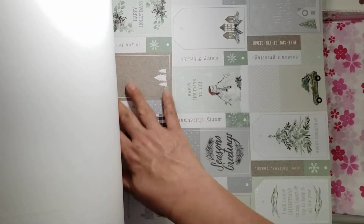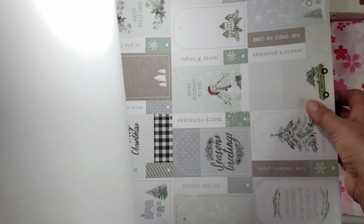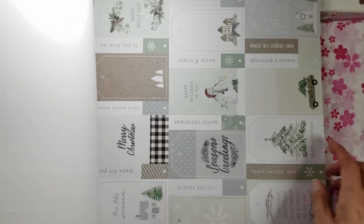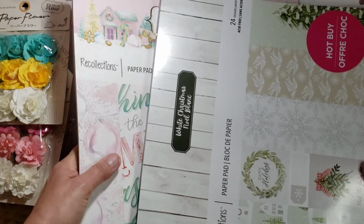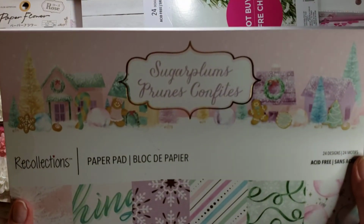Okay, night sky. I like the greenery. More greenery. This is musical notes. Very pretty, very subtle. And some more Christmas tags with the glitter effect on them. Ooh, there's that little car. What they need is that deer with her baby. Okay, and then I went for pastel. And I got the sugar plums.